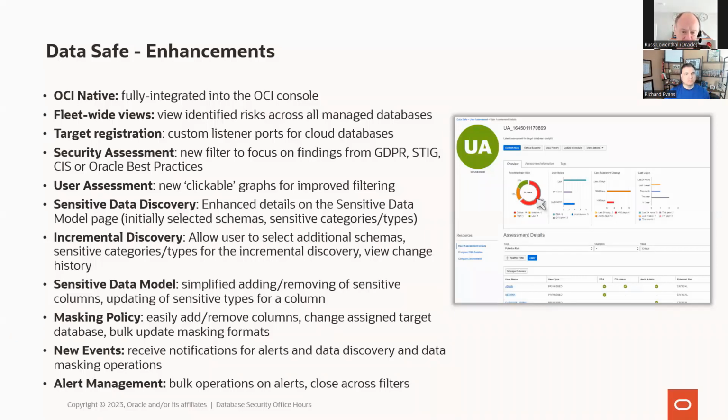Let's see, sensitive data discovery. We gave more details on that. Masking policies. We've really improved the work on masking policies and data masking. If you've been around Oracle for a while, you're aware that there is a data masking and subsetting pack for Enterprise Manager. We'll talk a little bit more of that later on this morning. And then there's the data masking that's built into DataSafe. Obviously, the one in DataSafe, because it's a cloud service, moves a little bit more quickly. We've made a ton of changes to make masking easier to use, to reduce the false positives when you're doing sensitive data discovery, and you're taking advantage of all that.